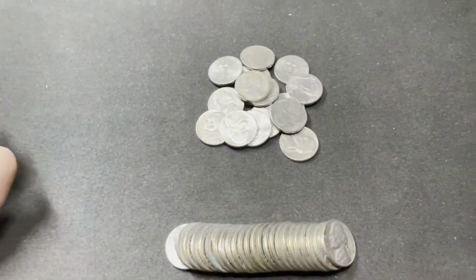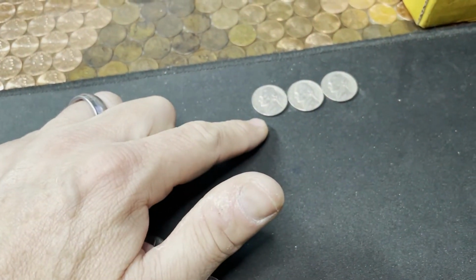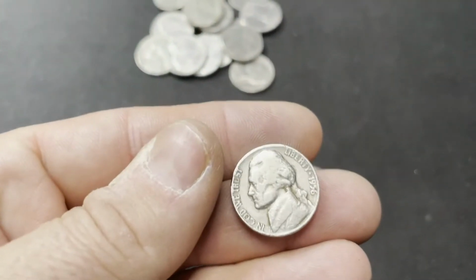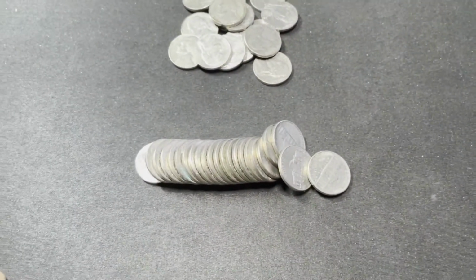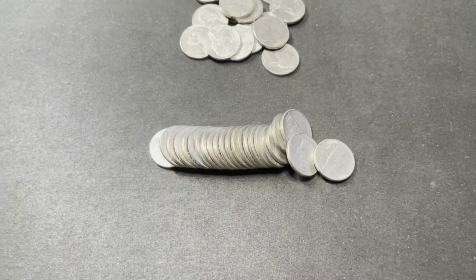Roll 8. This has been a strange box, man. We're on to roll 8. We found all 3 of these in roll 3, I believe it was, and then nothing. And then back on the 50s again, 1956. Oh, this one's from Denver too. So now we got 4 50s. But we haven't found much else. I hope this thing warms up.